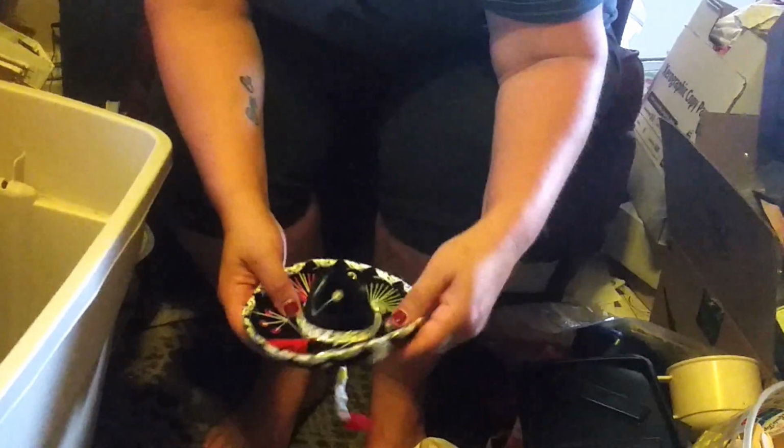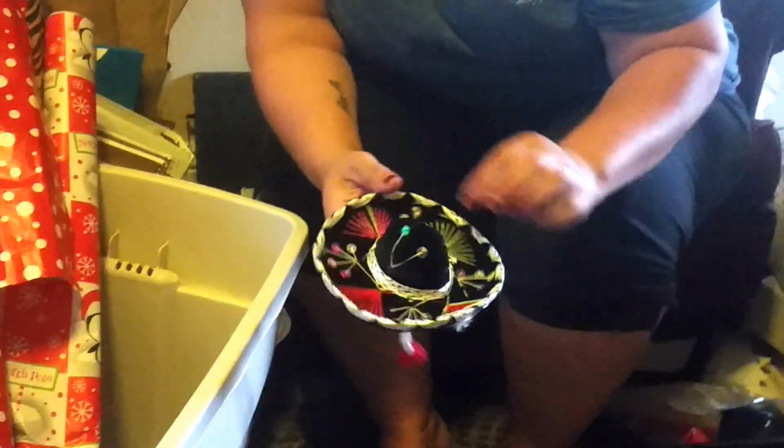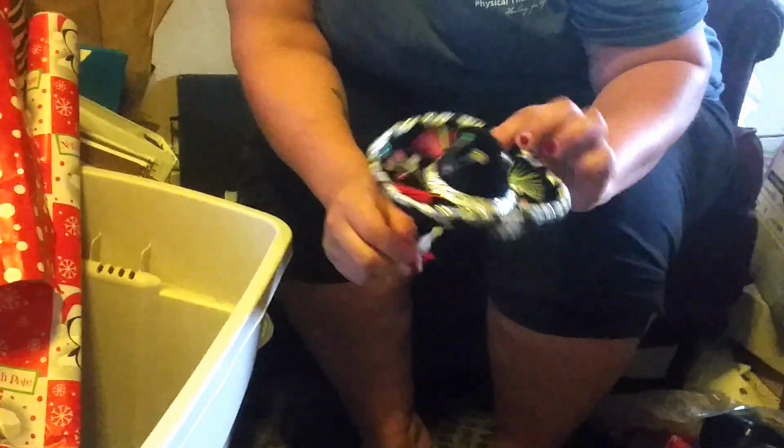All right, so we've got a Tell Me Tiger. We've got a super cute little sombrero. It looks just like your dad's. Yeah, it definitely reminds me of some that my dad had. We could put it on Josefina, since she's a Mexican. Yeah, we could use it on Olivia's American Girl.